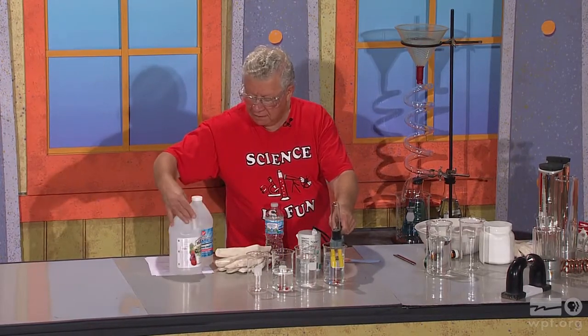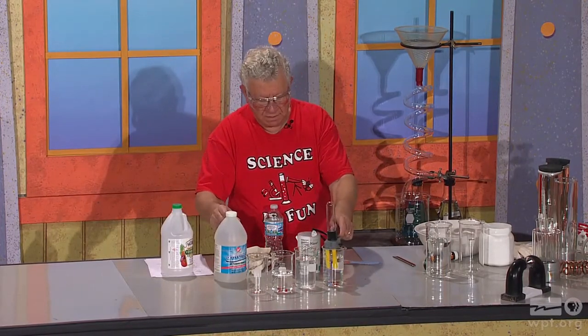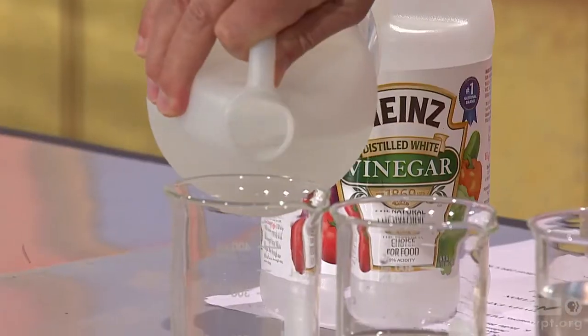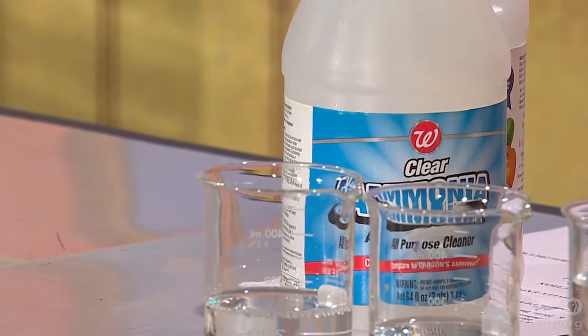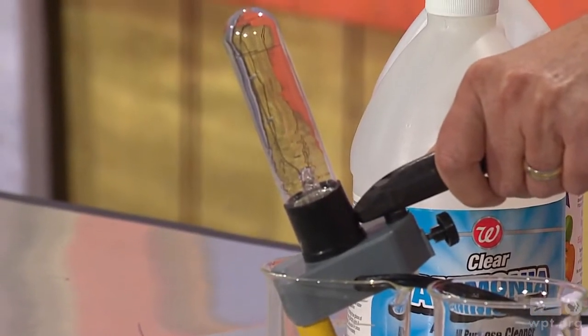The next one is, you can see what the next one is, right? What's the next one here? This one. All right, so I'm going to set the electrode right here. And I'm going to take the household ammonia, put in as much as I put in of the vinegar, and let's see what happens. Once again, there's a very light glow. With the lights down, please. Now you can see the very, very weak glow, telling us that household ammonia is also a weak conductor of the electric current. With the lights up, please.